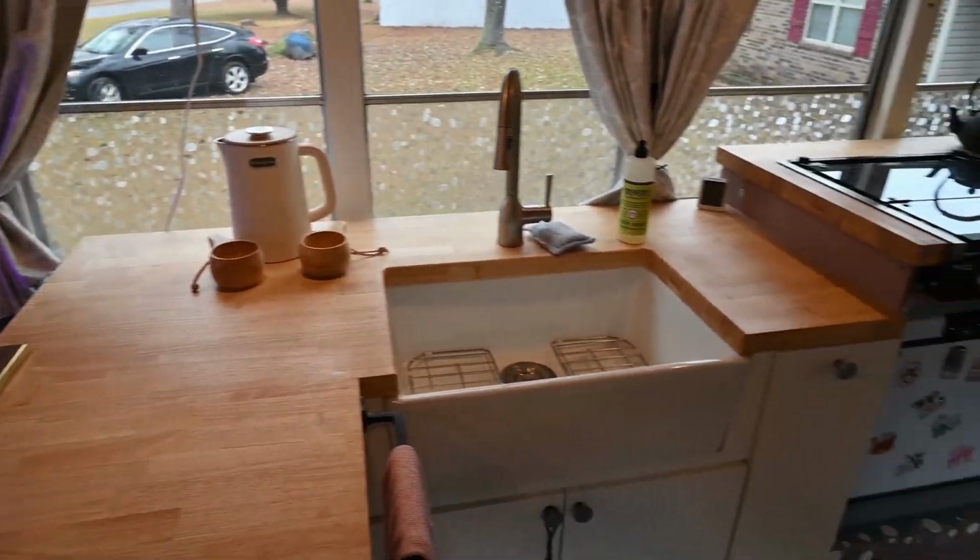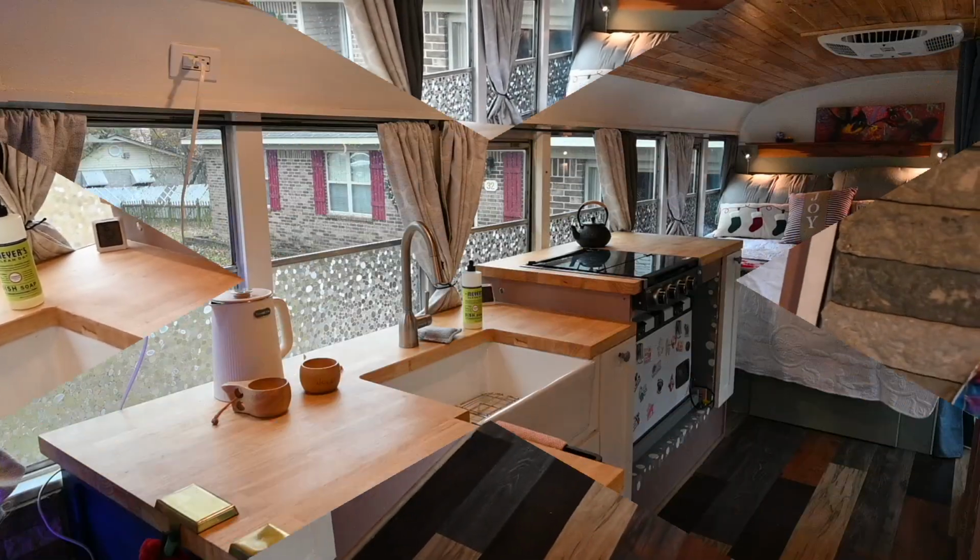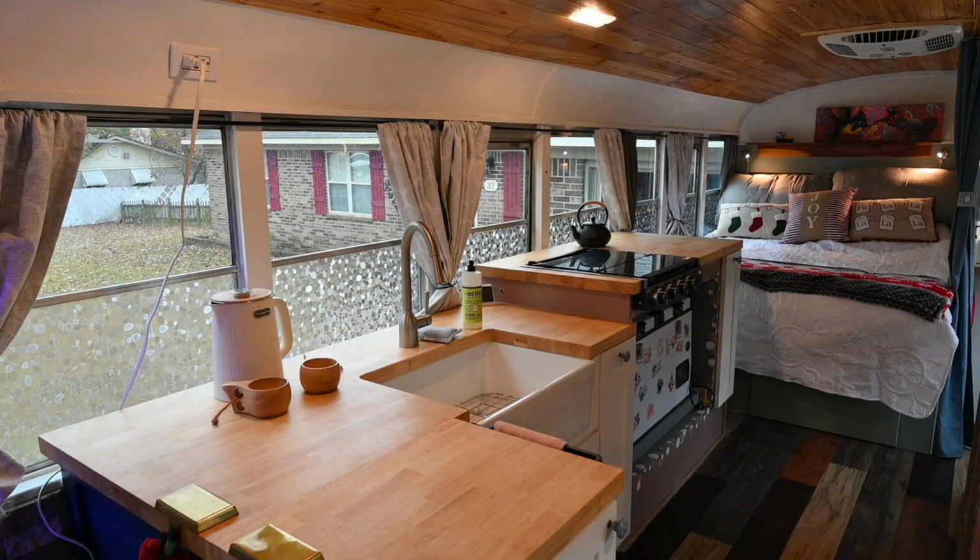So like everything else, the kitchen was very much a labor of love. The size of the kitchen was basically determined once you subtract how much was needed for the bedroom and you subtract what was needed for the living room. What was left over was just going to be kitchen. So we went through a couple of different layouts. We eventually came up with kind of an L pattern for the countertops.